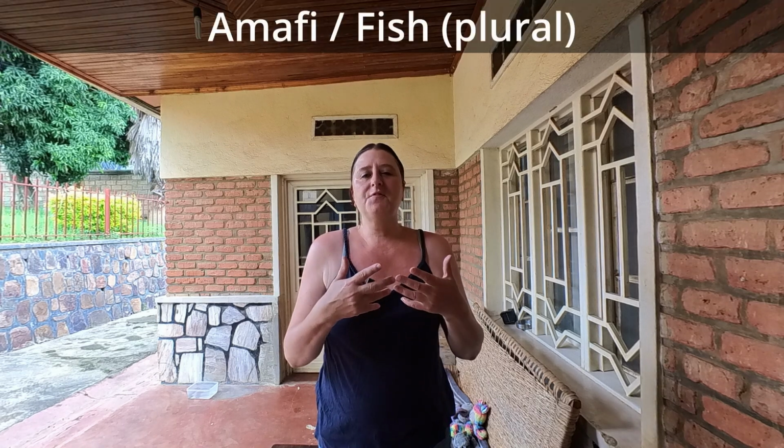So the next one is amafi. Now this kind of refers to a shoal of fish. So we start with the sign for fish, which is right hand on top of left hand like this, and we're going to move the fingers. So those are the fish.